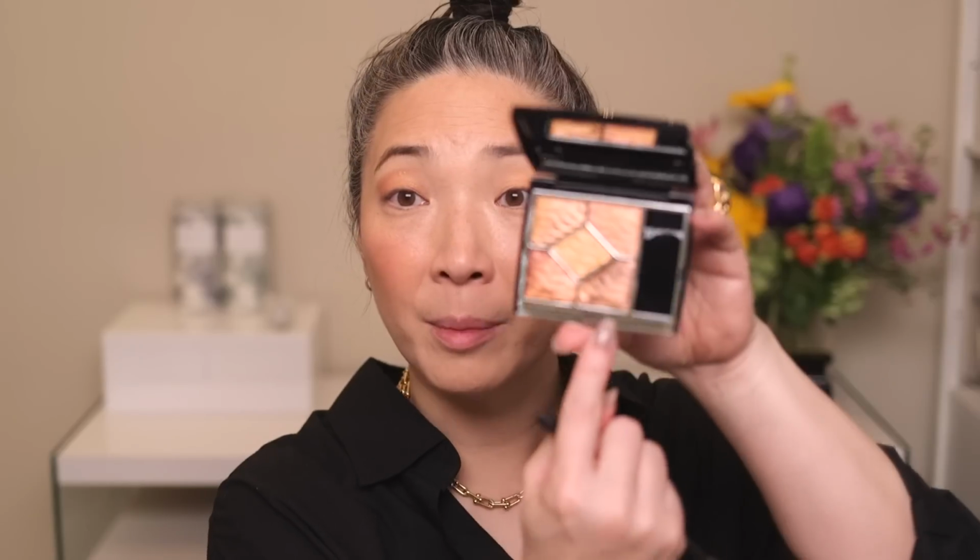Yeah, I mean, I definitely see the tone there. It's a little bit more subtle, I feel like, than the red tone from the Dune palette. And then let me try this darker brown shade over here.